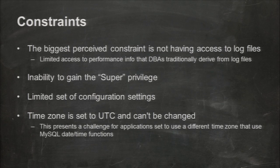And one of the things that we ran into was that the time zone's set to UTC, and you can't change it. So when you have an application and an app tier that's using Eastern time, and then it's trying to use the date time functions in MySQL, you can start to have issues with the information being represented. So we thought this was a problem, we couldn't change it. But then after doing research, this is actually a best practice when you're doing global application deployments and design. You set everything to UTC so you don't run into problems like this. We didn't know that before, now we understand it, and we're changing our practices to model after this.